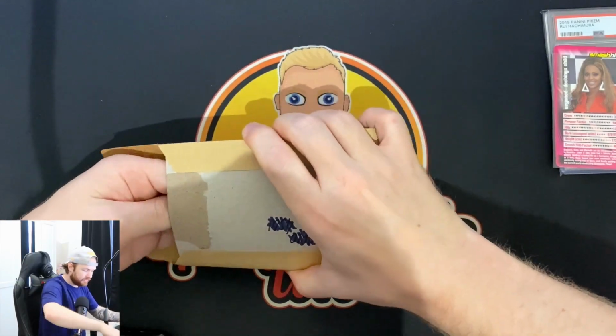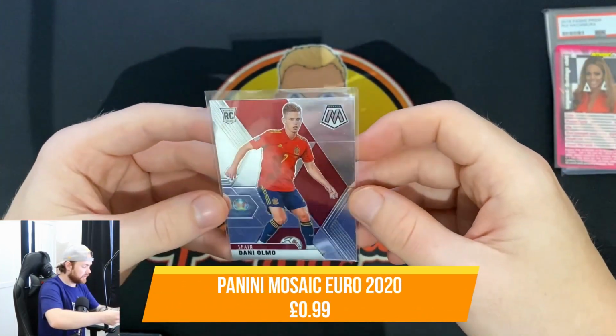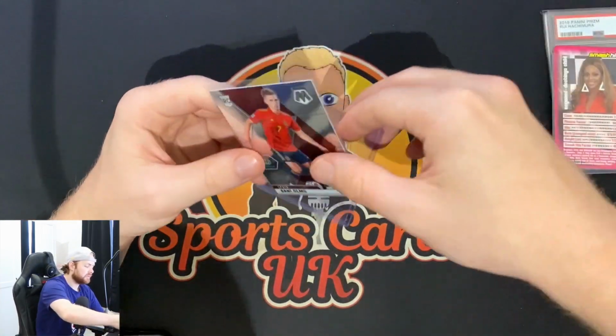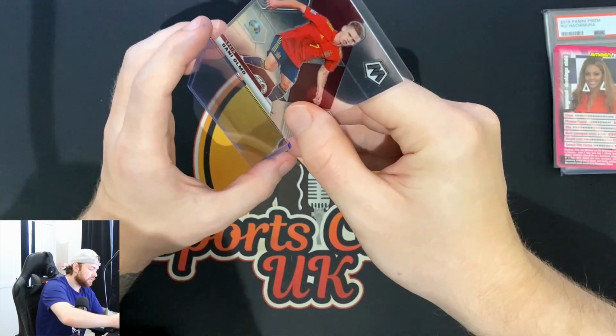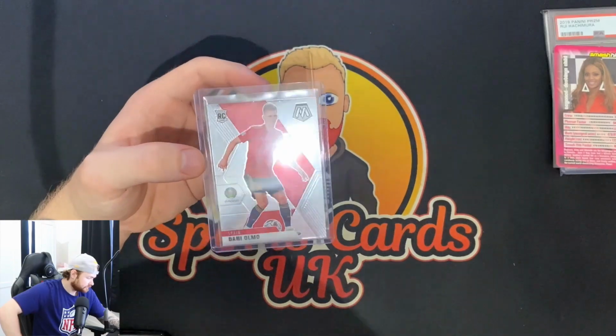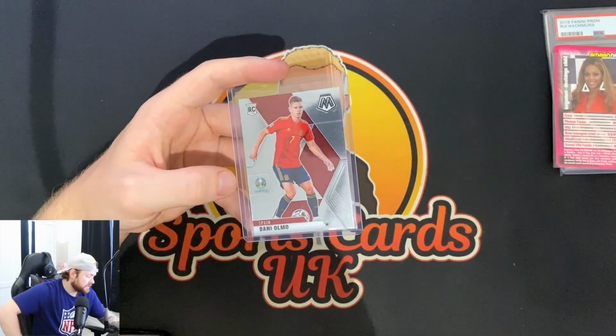So package number four, I think this is. We picked up a nice Dani Olmo rookie card from Panini Mosaic. I did just pick this up really cheap, and I'll probably hold on to it until I see Dani Olmo in the Champions League, or potentially move from, I think it's Zagreb he plays for at the moment. I thought he had quite a few chances in the Euros. I thought he did look quite exciting. So I did just pick up one of these base rookies here for, I think, about 99p. So I'll probably hold on to this for a while, and then eventually flip it, maybe in the Champions League if he does score any goals, or potentially if he moves teams at some point.